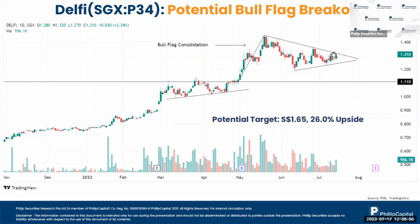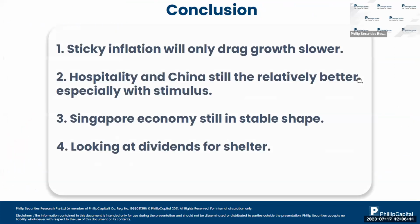So if the share price does break out of this wedge, we could see it hit towards the 1.65 level. We take the height of this bullish wedge, around 33 cents, and project it onto the breakout point over here. Yeah, so that's all from me. I'll pass the time back to Paul.